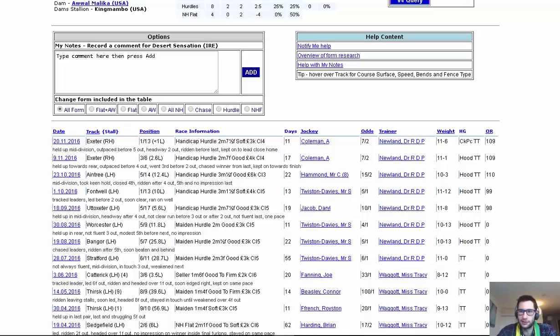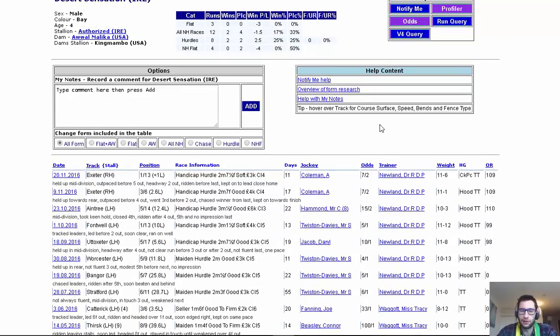So Desert Sensation will be interesting next time, whether or not, I should think they've held him up to try and settle him and to teach him how to race, because he has been very keen. But maybe just letting him unleash in front and being able to dictate may work. Whether or not they'll go back to Fontwell and try that, who knows.